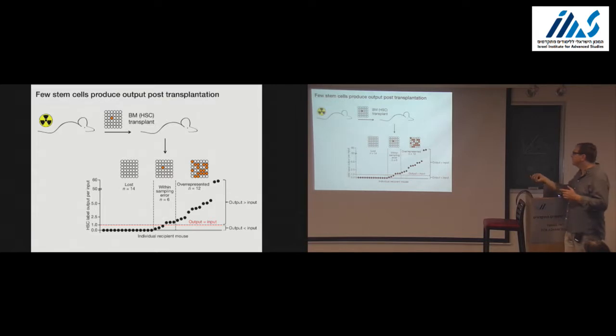So the situation where the labeling frequency roughly stays within sampling error in the actual reconstituted bone marrow is the minority of cases. In most of the cases, the label will actually get lost. In some of the cases, it will be hugely overrepresented. We have cases where a single cell makes up 50% of the entire bone marrow, which is telling us that during transplantation, even if you transplant many stem cells, not many of them will actually contribute to the reconstitution.